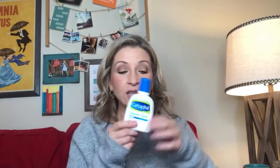Okay, I finished a Dove deodorant. This is my deodorant of choice. I buy it in a huge pack at Costco. I finished the mini one of my Cetaphil Gentle Skin Cleanser. I still have a full-size bottle left. I have so much cleanser right now. I'm never going to get through it all.